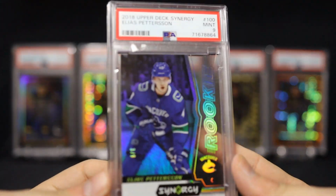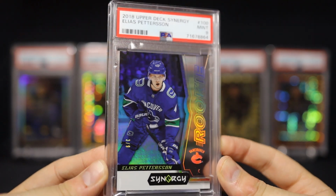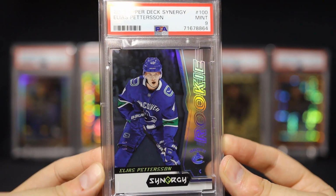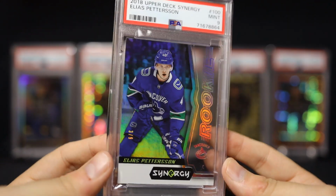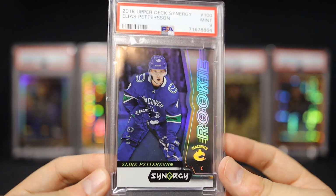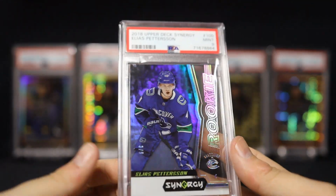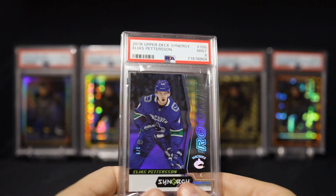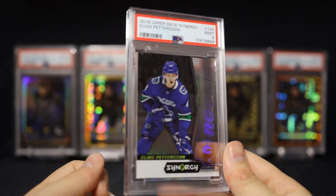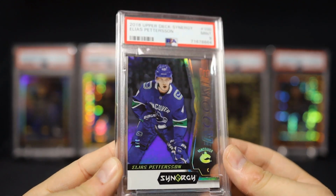Alright, here's one of the cards I was more excited about in this order. The Upper Deck Synergy True Rookie for Pettersson, numbered just out of 9, and this ended up getting a PSA 9. A 9 is what I had this pegged as, so I'm happy to get the grade that I thought it deserved. And I didn't really care about the grade. It's such a rare card. I've only ever seen one other one of these in a Pettersson collector's PC. So it's just an ultra rare card. I think it's pretty cool.